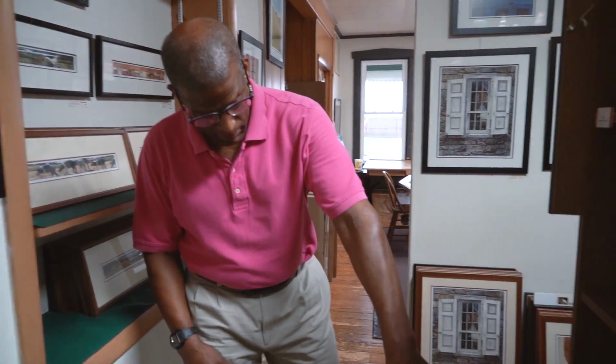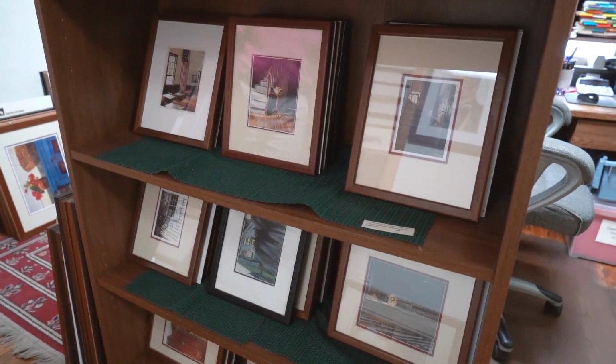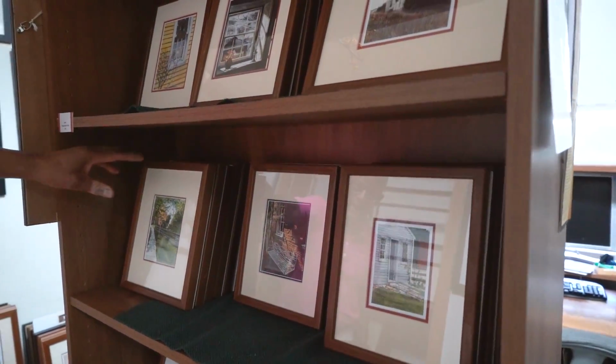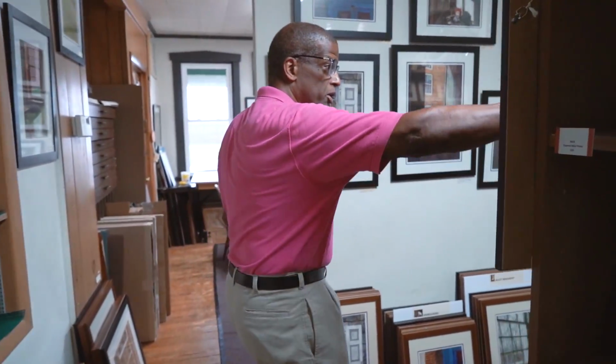But these are all 8x10s. They're very inexpensive, $35, and people who are starting, young couples who don't have much room, can get these and start their collection with these prints. They're very fine prints. They're lithographic prints. They're very fine, and they go all the way around the corner.